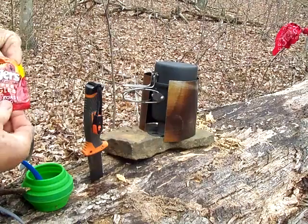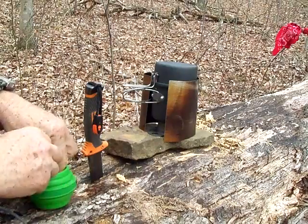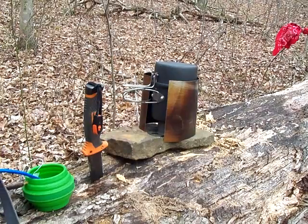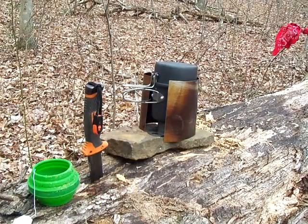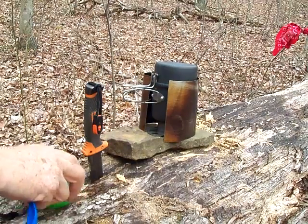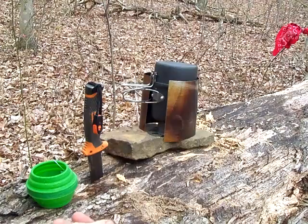Y'all know, I always use my little Folger singles. Can't beat them out here in the woods. Limbs falling off the tree up there. Got a light boil going on there.